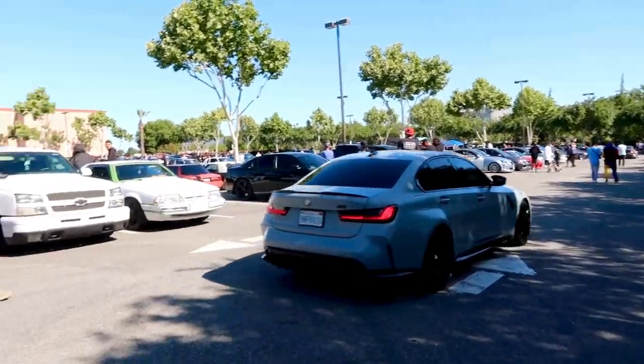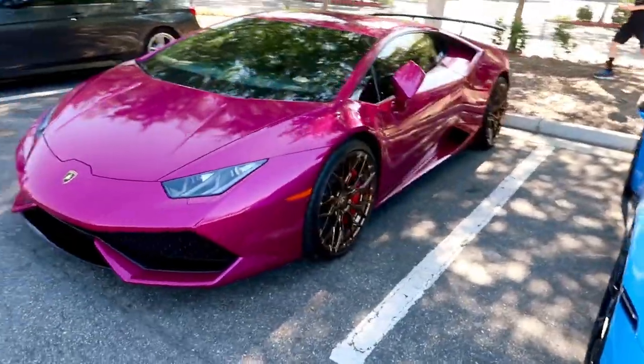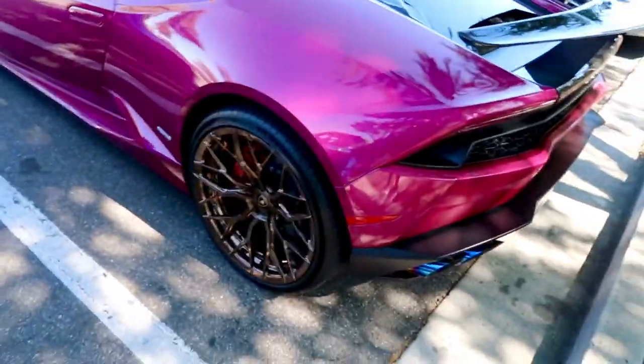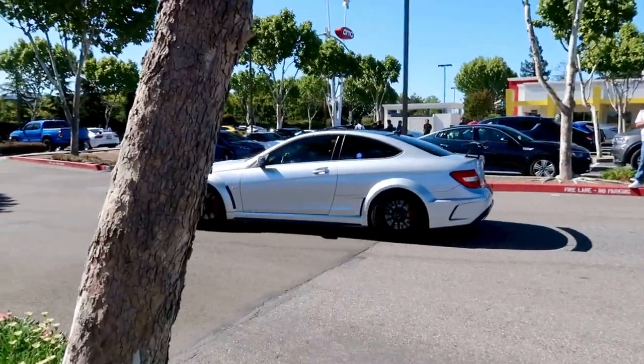That's so clean. Oh, look at this beautiful Huracan, guys. I don't know if it's a Performante or an Evo, but it's looking crazy. Man, I don't know if you guys can see anything inside though, but it's freaking insane. That Black Series is looking insane.